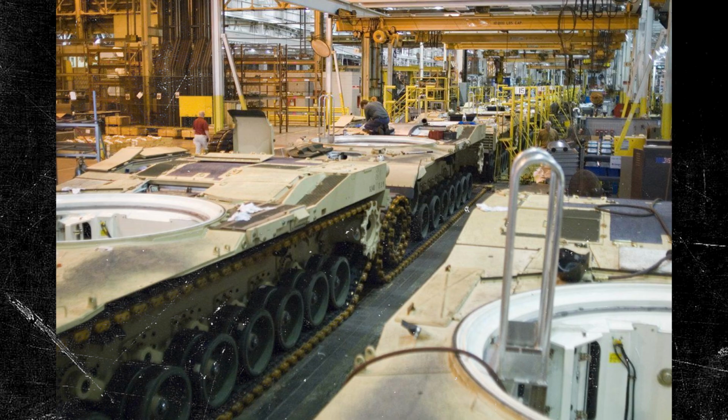American philosophy accepted individual tank inferiority in exchange for mass production, mechanical reliability, and ease of maintenance. The Sherman required approximately 75,000 man-hours to manufacture. Its radial aircraft engine, while underpowered compared to German diesels, was reliable and could be maintained by moderately skilled mechanics using common tools. Its vertical volute spring suspension was simple, robust, and field repairable.